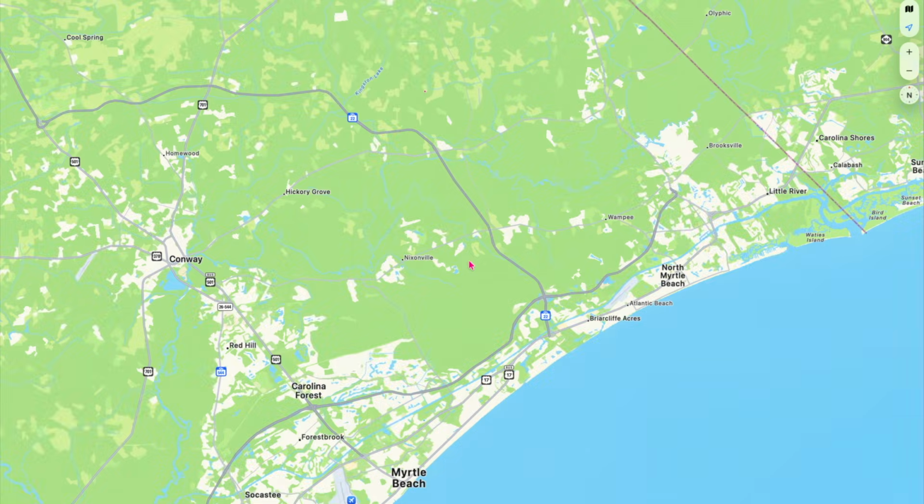Here is going to be our general overview of the area. Of course, 501 coming in. So this is going to be off Highway 22 and then 90. So 90 kind of runs parallel to the beach in 17, and then 22 will drop you out here at the Arcadian Shores area, but also take you in towards the Aner area there off 501.